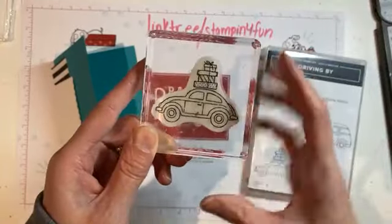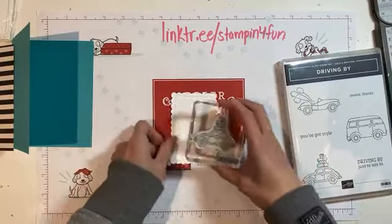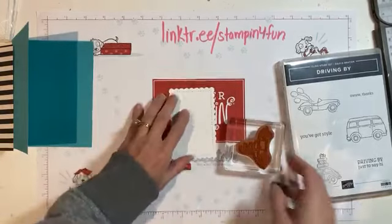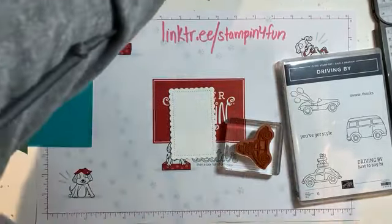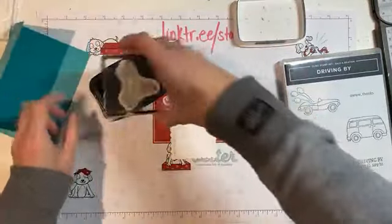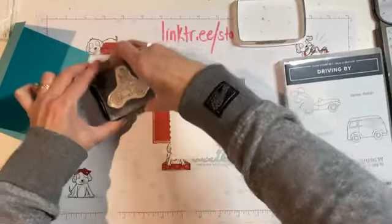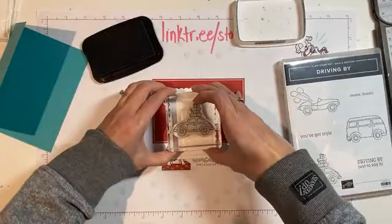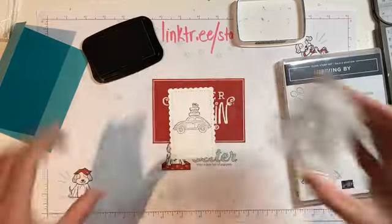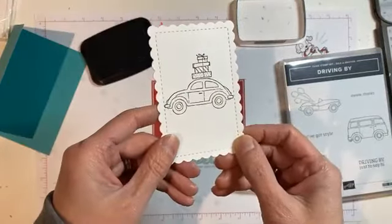So I'm just putting the stamp onto the block. I'm going to stamp it right onto our little die cut scallop rectangle there. So I'm using our Memento ink. I'm just inking it up. And I'm shooting for the middle here. I don't know if I'm going to do a good job. Not bad.